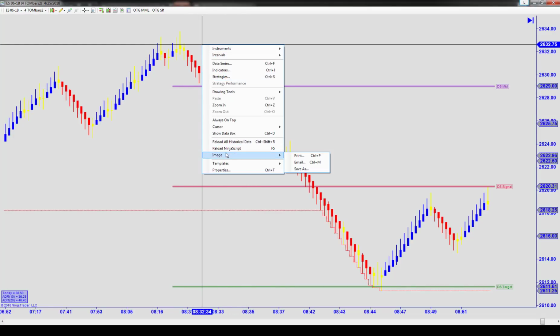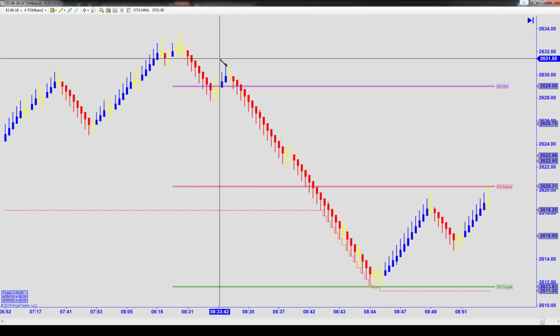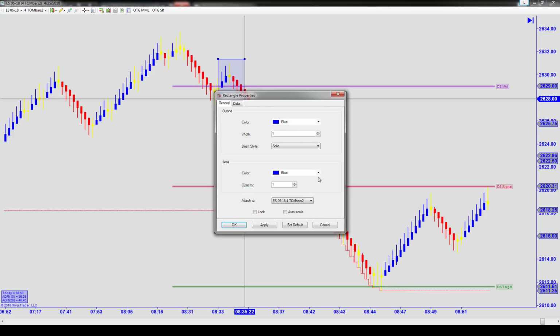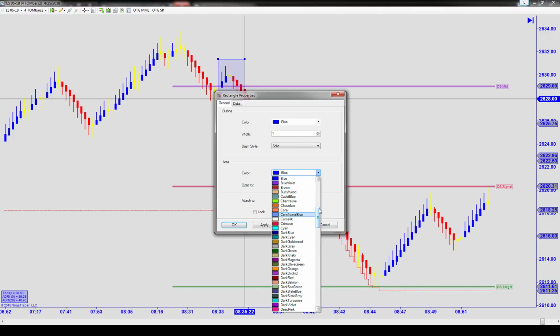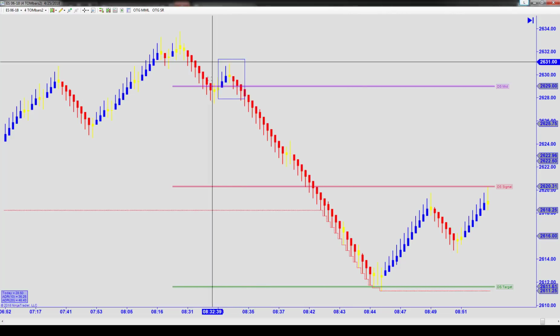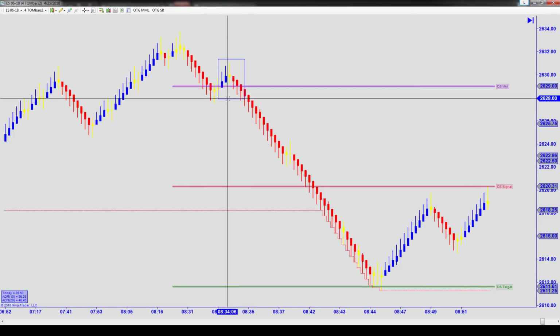Let's see if we can draw a little rectangle around this. It's this 3-bar pattern. Actually, I'm going to sweep this around and show you here. We'll make this transparent. Okay, so I just want to draw a box around it. It's this 3-bar pattern, blue, yellow, red. That's the 3-bar pattern that we look for against one of our decision points.